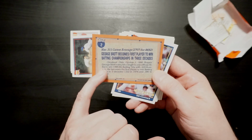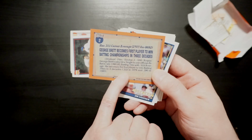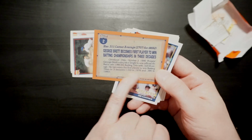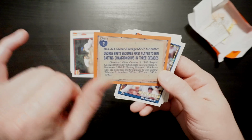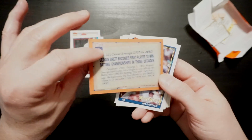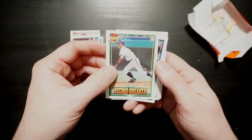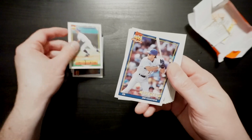Batting title in the 70s. In 1976, the year of my birth, he batted .333. Then the famous .390 in the 1980 season, almost hitting .400. And then the 1990 season, 10 years later, .329 average. Quite an accomplishment for a great player with one of my favorite swings of all time, the Charlie Lau method.